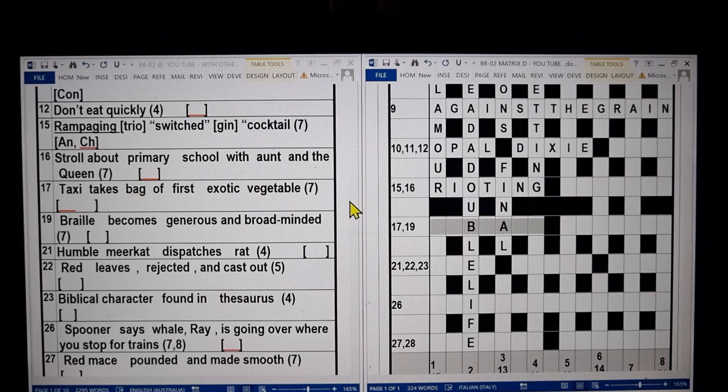Seven spaces with a B and an A. Over to you. Pause and solve. Okay, how'd you go? Solve it? Righto, let's look at the clue.